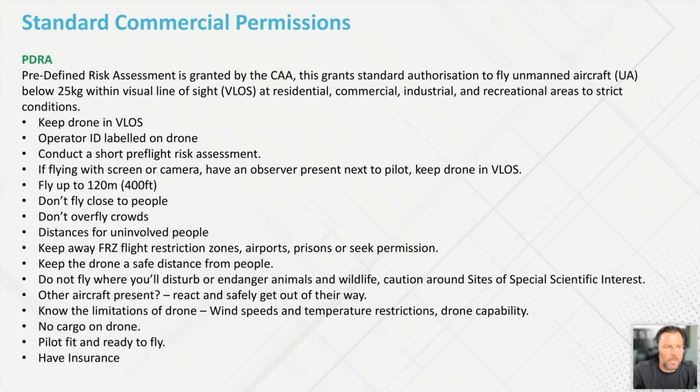So just pop on to the next slide. So standard commercial permissions. So this is the non-operational safety case commercial permissions. This is under what's called the PDRA, which is predefined risk assessment. So it's basically automatically granted by the Civil Aviation Authority. And so these are the standard authorizations to fly unmanned aircraft below 25 kilos within visual line of sight. Remember what I said about BVLOS, which is beyond visual line of sight, which is an advanced level of training to enable you to do that. And these are at residential, commercial, industrial and recreational areas.